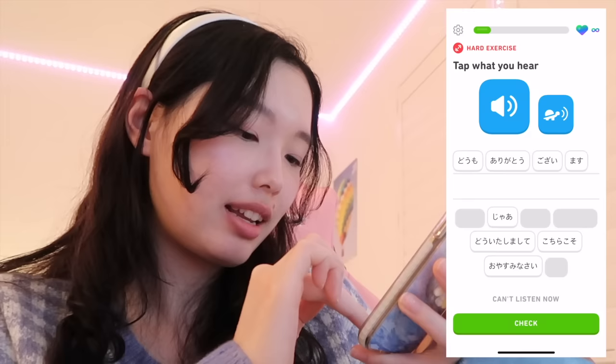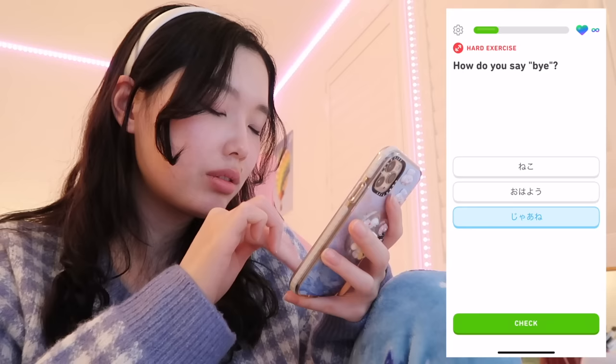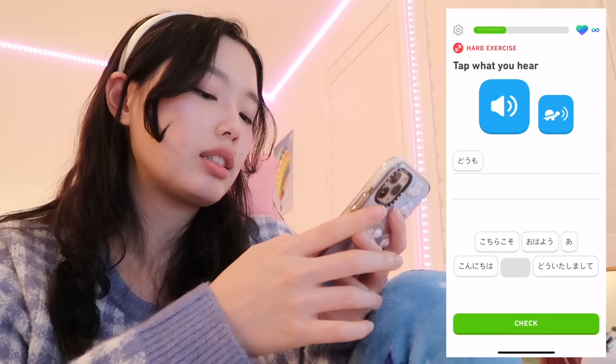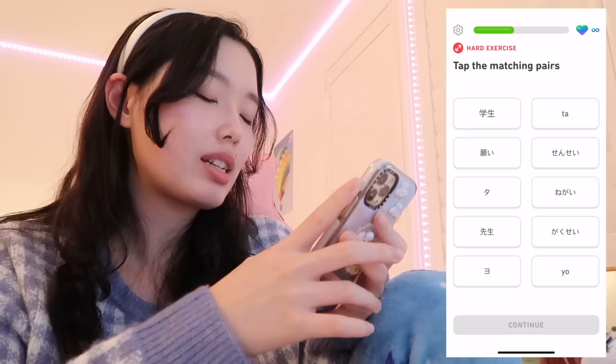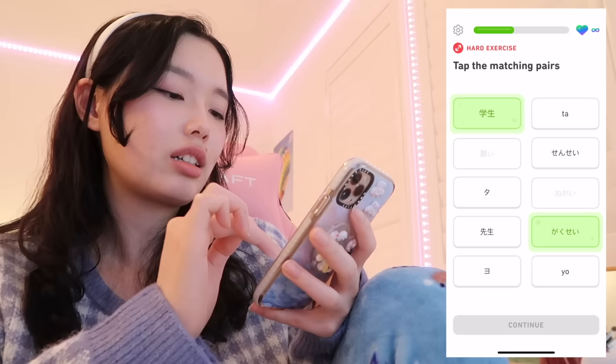How do you say bye? Sayonara. Is this something else? Jaane. Oh, it's a different one. Jaane. Domo arigato, doitashimashite. Yes. I'm on fire. Tap the matching pairs. So we have approached katakana, and I can't read most of these. This one. Yes. Gakusei.